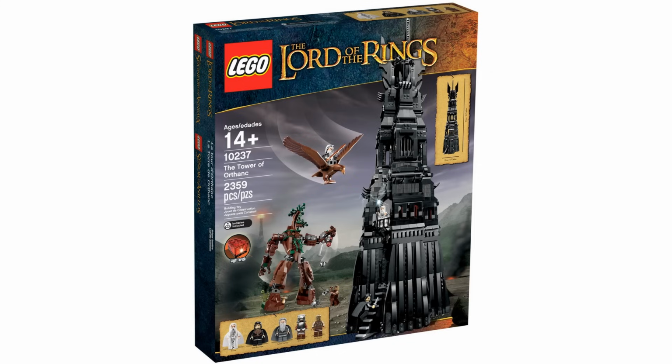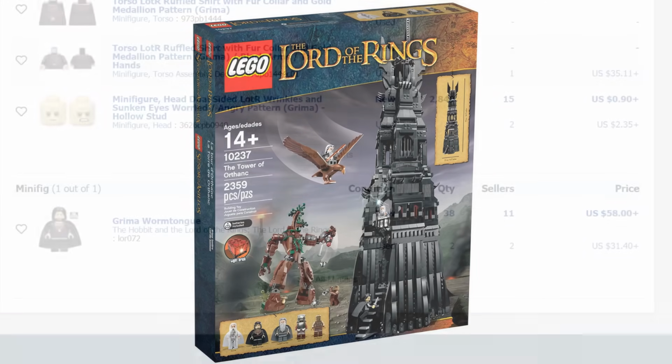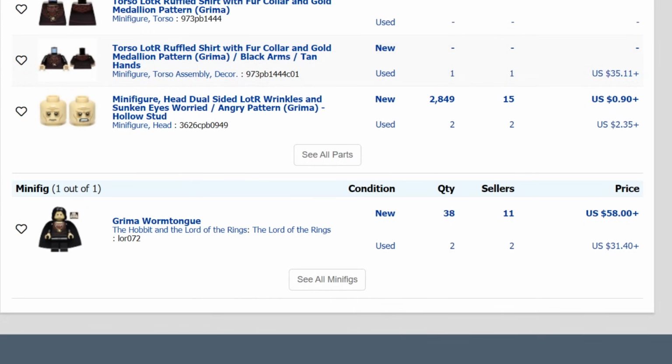It included so many nice features and a lot of awesomely detailed floors. Of course, a nice minifigure selection. And if we're going to look at Grima Wormtongue, he's actually one of the most expensive LEGO The Lord of the Rings minifigures out there. He has a worth of around $40 for that minifigure.